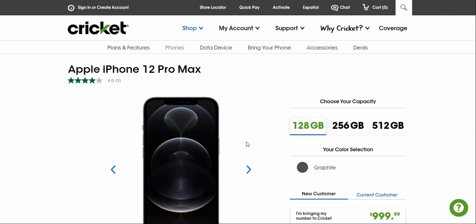The LG V20 user here, and today I'm doing a video about the iPhone 12 Pro Max for Crooked Wireless. So the iPhone 12 Pro Max is in here at Crooked.